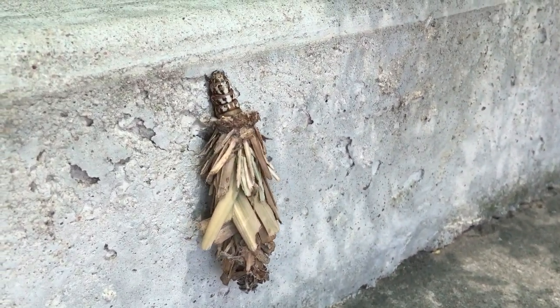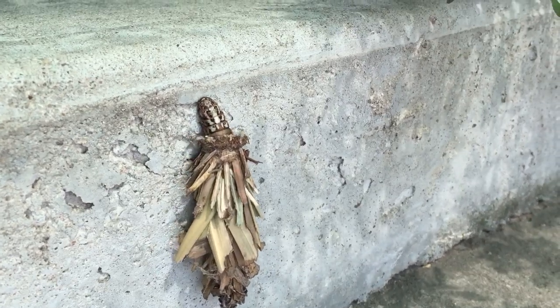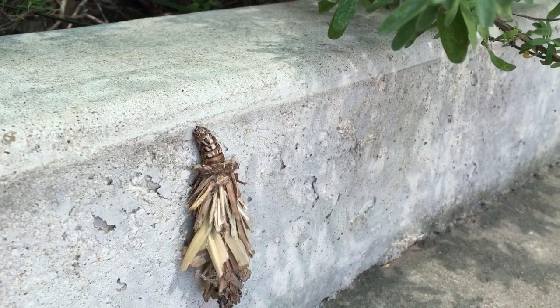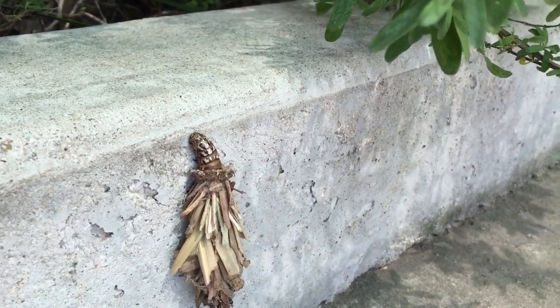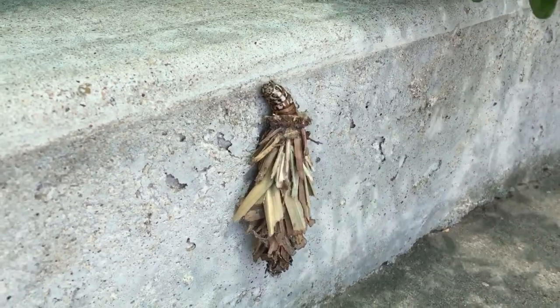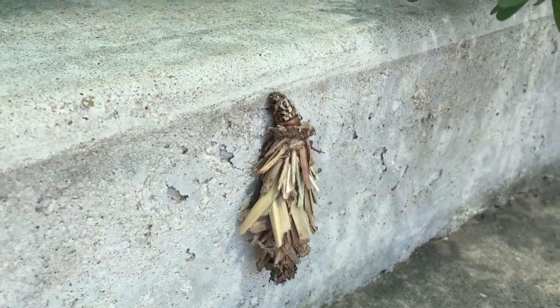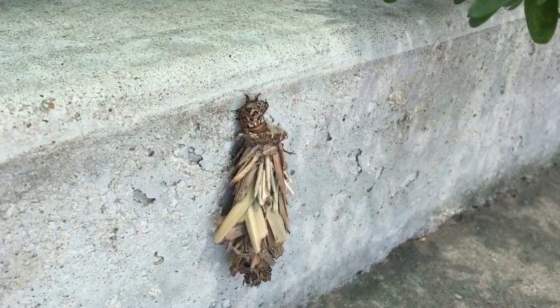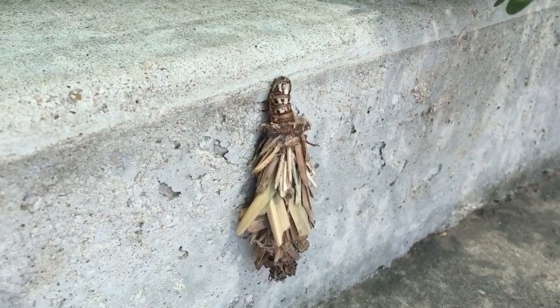Now he's moving up. Let's see if he's going to be able to scale that wall. That must be some weight he's carrying. I've never seen anything like this. If anyone has a clue, I'd be happy to hear from them.